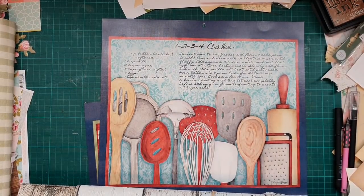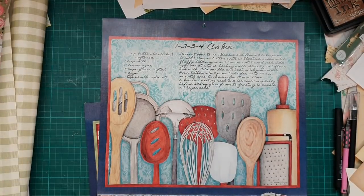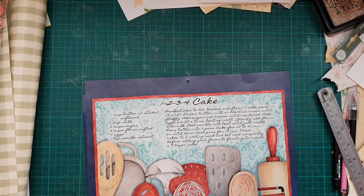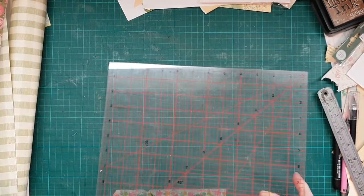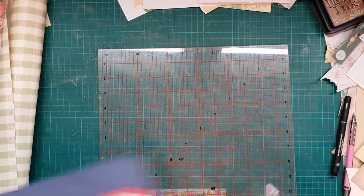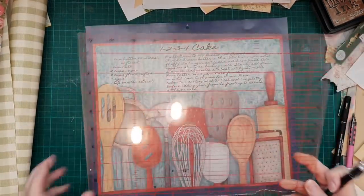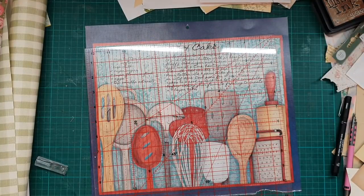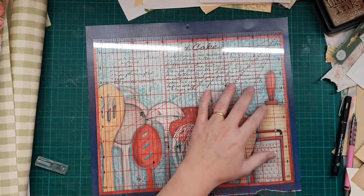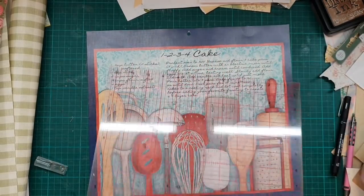Now we're just going to figure out how big these guys are. Now, need my big one. And I put a new blade in this. How gorgeous are these? It's pretty. Been wanting to do a recipe one for quite some time now, so this will be good. Oh, good one actually.